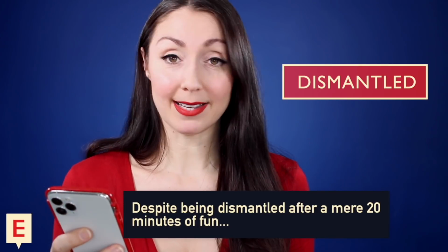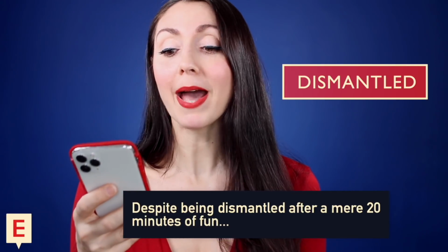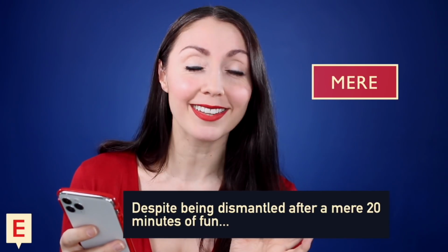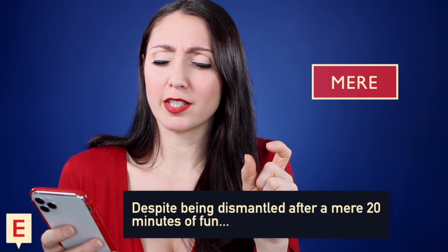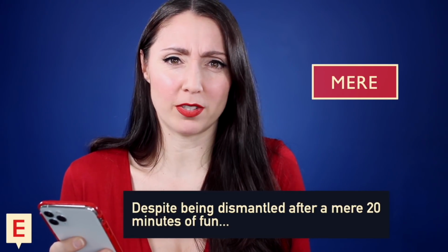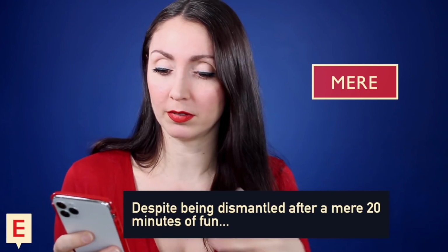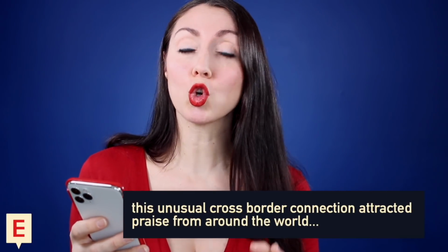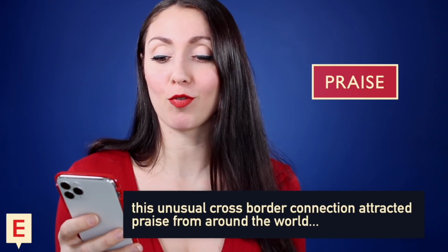Despite being dismantled, so to be dismantled is to be taken apart. Despite being dismantled after a mere 20 minutes of fun, so mere here means a small, unimportant amount of something, a mere 20 minutes, it wasn't very long. A mere 20 minutes of fun, this unusual cross-border connection attracted praise from around the world.